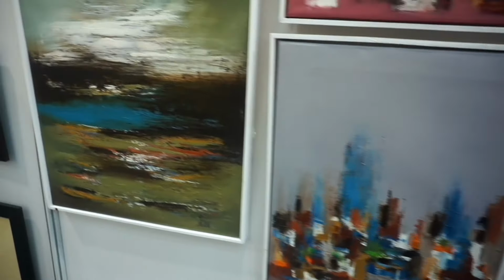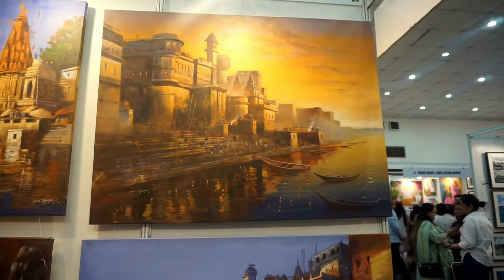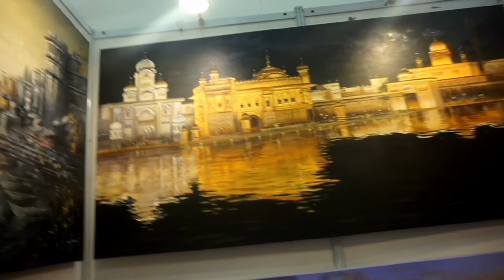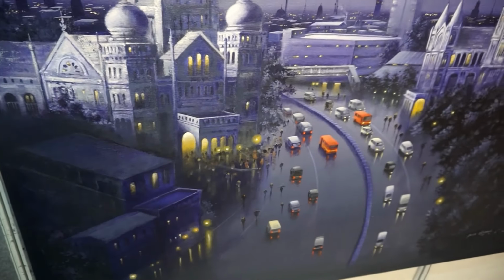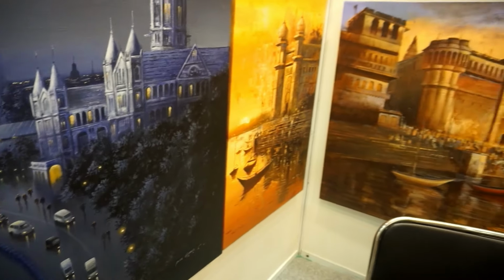One thing that I have noticed in this art festival was that mostly artists focused on Banaras ke ghat and presented paintings related to that. But at this stall, along with those Banaras paintings, I have noticed one special painting of Mumbai BT station, and it was really different from usual Mumbai paintings. So I asked the artists about their thoughts while making this painting. Please listen to their idea.